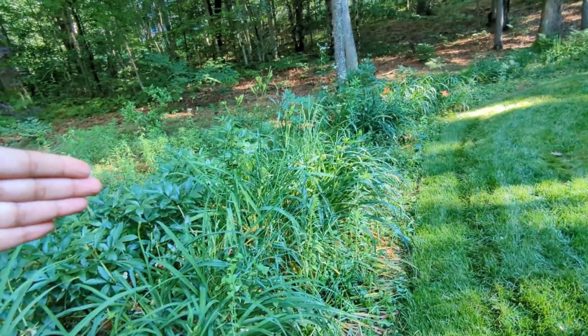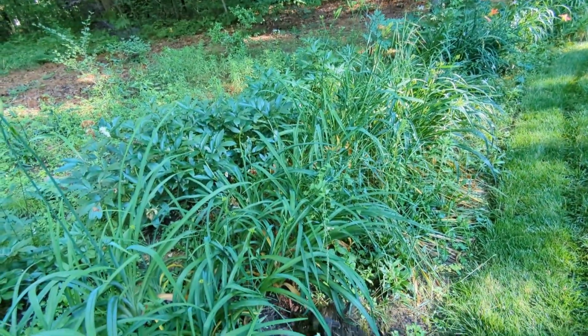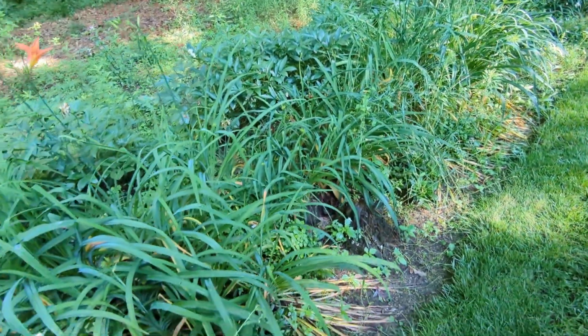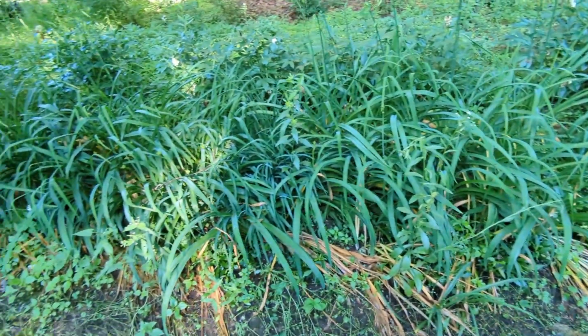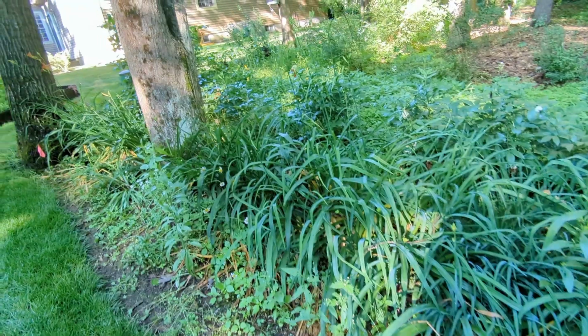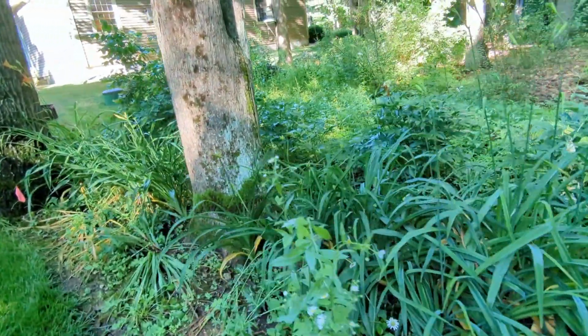Down in this bed, there are a ton of peonies, and they have already gone by. But again, this bed was meant to be a temporary holding area. So over time, I do plan to come in here and go shopping and move plants out of this bed. There are a lot of very pretty daylilies that can get moved to sunnier locations of my yard.